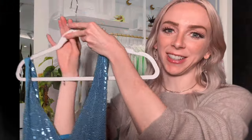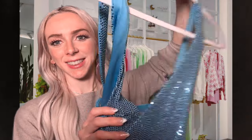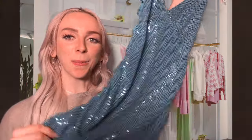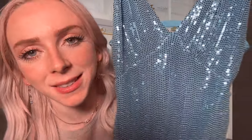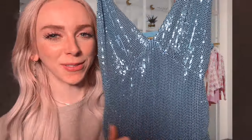So, my assistant picked out this beautiful blue dress. Now, I don't know your size, and I'm not gonna ask, but I think that you or a loved one would definitely enjoy this piece. Everything at Remi's Closet is currently 50% off, so it's kind of a steal. This is a beautiful sequin blue dress that would look so darling on you.